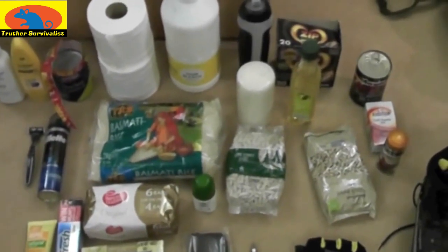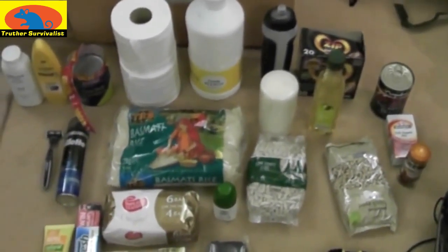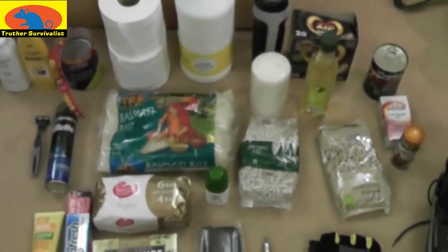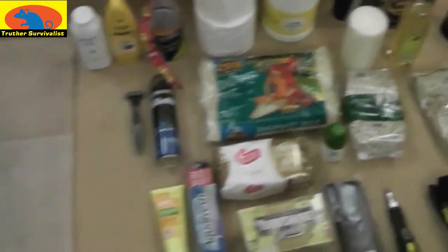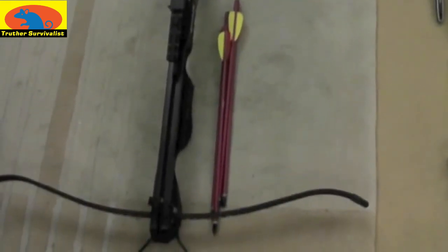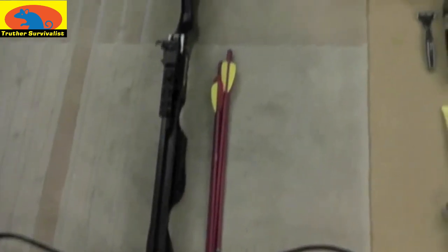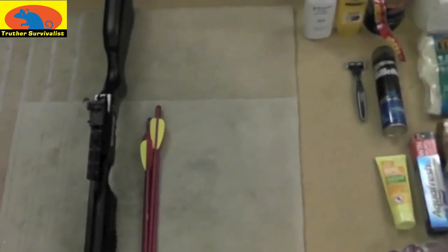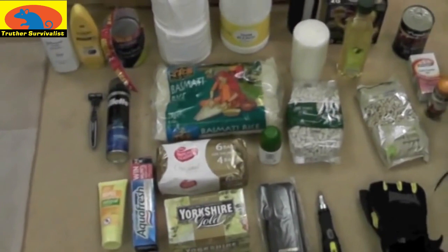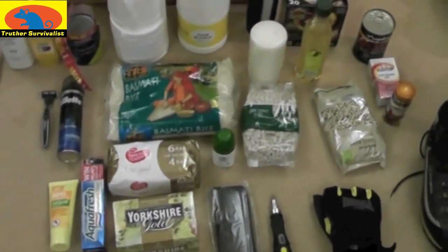I have one more thing. You've seen the slingshot, you've seen the bow and arrow. Also, with this set, I'll be taking a crossbow as well. That'll be going in the car for hunting survival. So this is bug out bag number two. Bug out bag number three is coming up now.